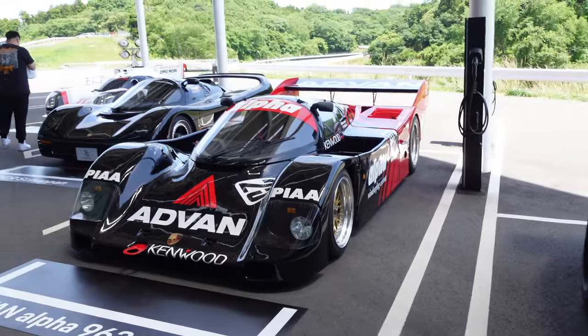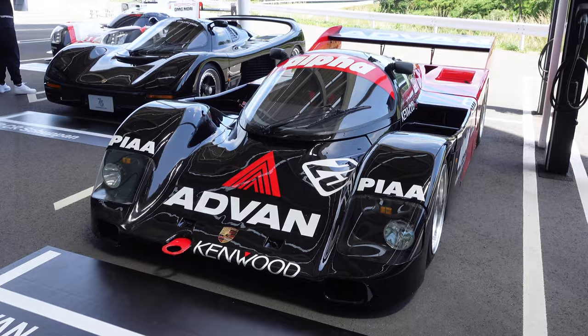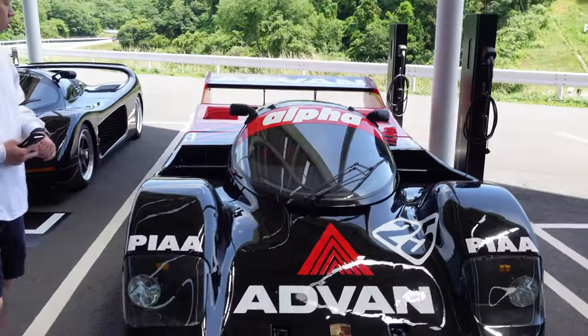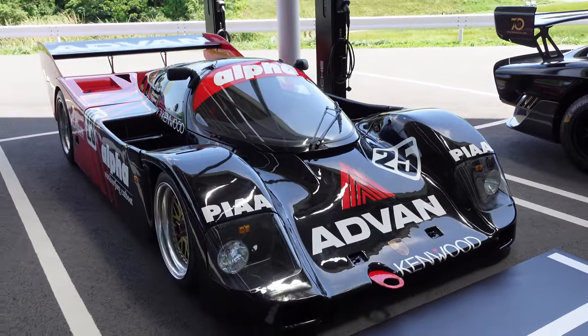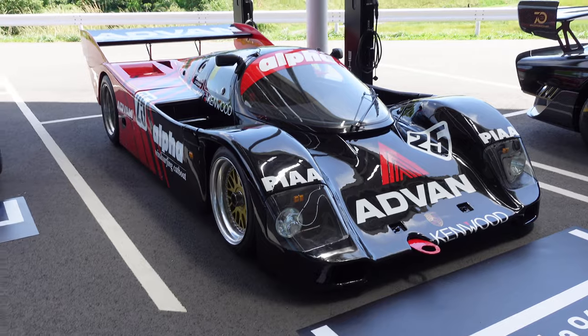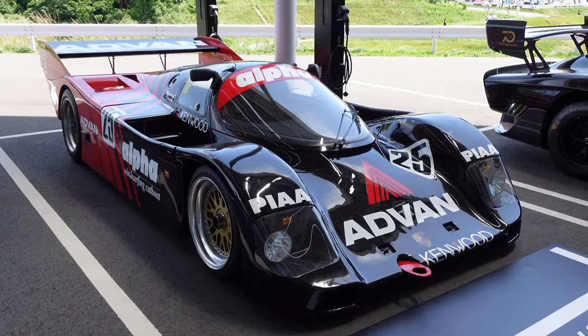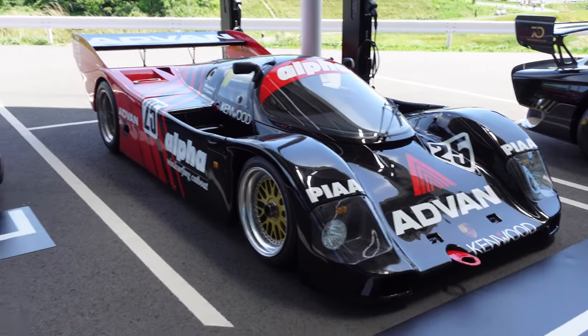And as we shift over here, a lot of Le Mans prototype history here. So this is the 962 Alpha. So pretty much a recreation. It's not one of the originals, but it's pretty bang on. It's identical, and I think this is road legal too, which is just really, really sick. But obviously a 962, one of the most successful sports cars of all time, winning Le Mans.